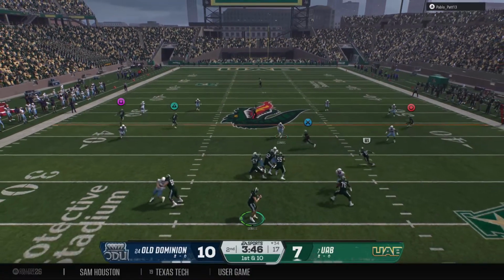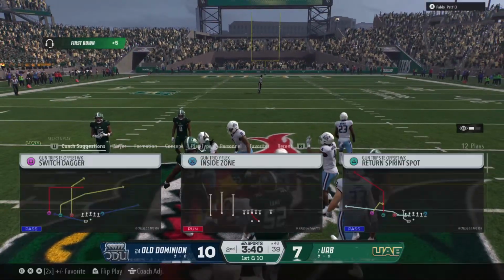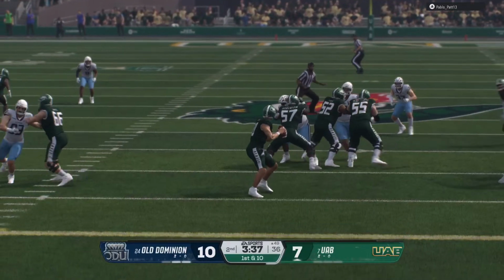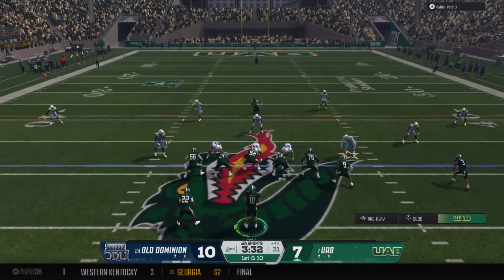Dropping back, it's Daniels. Got it in the middle, it's Humphrey there to make the tackle, but the big throw is good enough to give them a first down. And a great job by the QB finding the running back, get him the football where he can do some damage after the catch, and most importantly, get the first down.